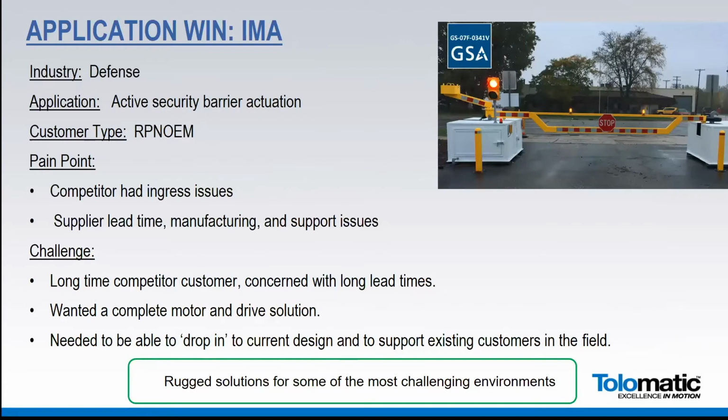So this is a little different. You have a non-lethal gate here. There's proprietary technology inside the gate you see on the right-hand side of the screen. This is a repeat part number OEM as well. Our competitor here was Exlar. The actuator is in the white holding tank there on the left-hand side. And they were having ingress issues and lead time and support issues as well.